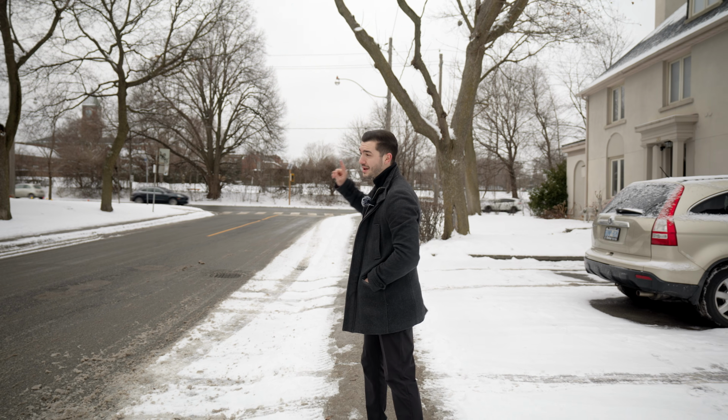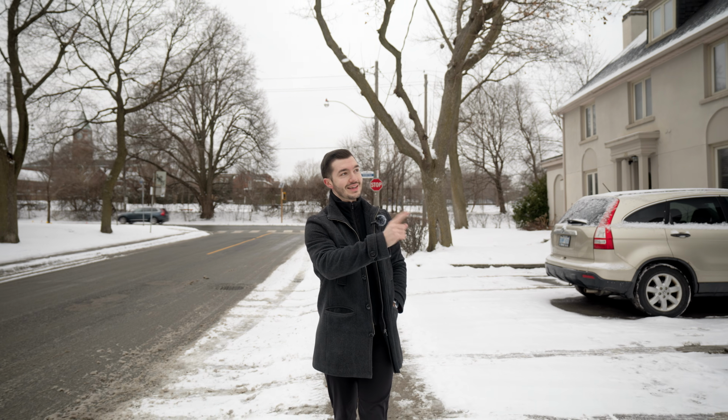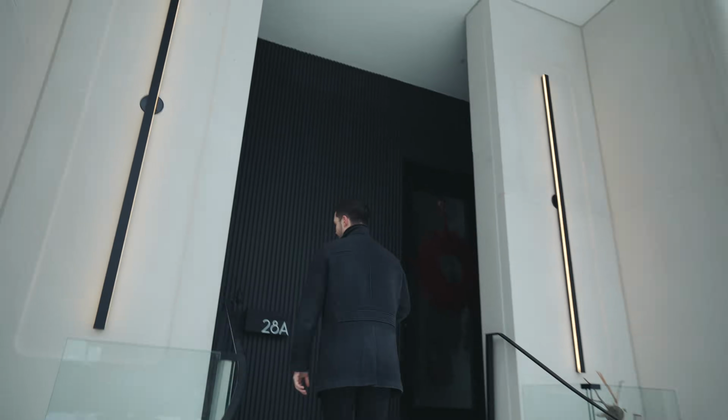This is what $3.828 million gets you in one of Toronto's most sought after neighborhoods, Yonge and St. Clair. We're actually right on the border of Forest Hill and one of the country's top private schools, Upper Canada College. This is 28A Wilberton Road.